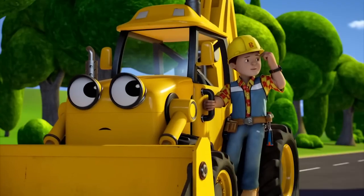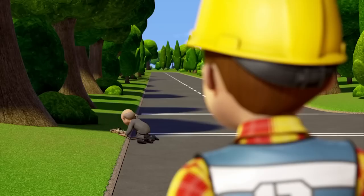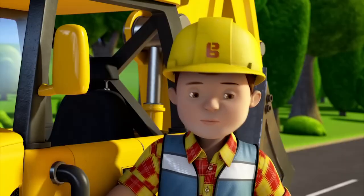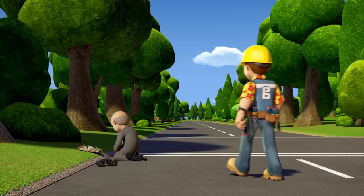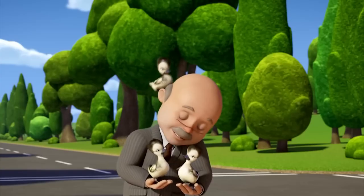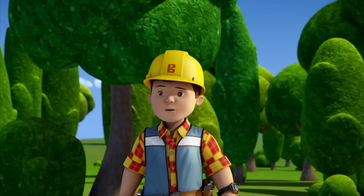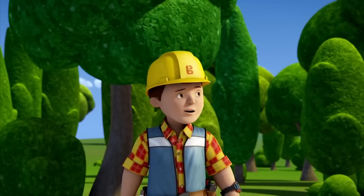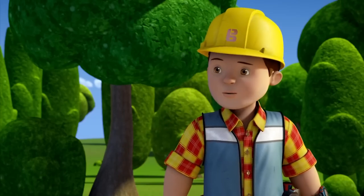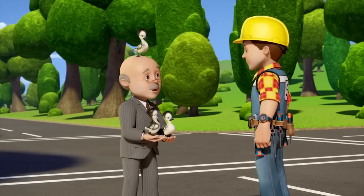Well, that's funny. We should have met them by now. Look, there's Mr. Bentley. What's he doing? Mr. Bentley? The eggs, they hatched. The ducklings think I'm their mother. Okay. Where's Tutun? Where's the old house? They couldn't come this way because we couldn't disturb this nest.